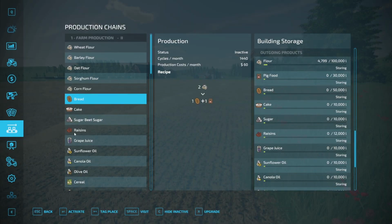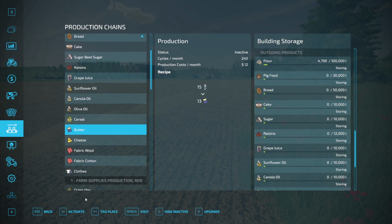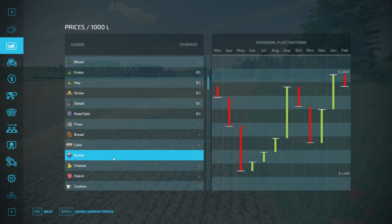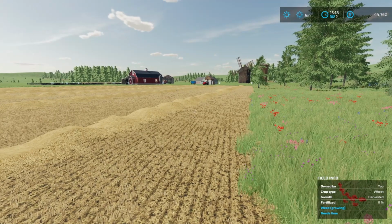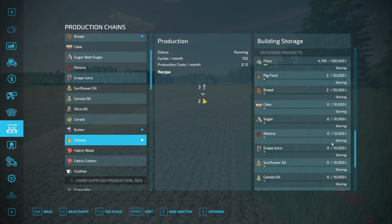So talking about productions, let's go ahead and turn on the productions that we have. We can make bread, so let's activate the bread. We can make, well, hang on a second. Do we want to make butter or do we want to make cheese? Good question. The answer is yes, we'll make both. So, hang on a second. Let's turn on the butter and the cheese, right?